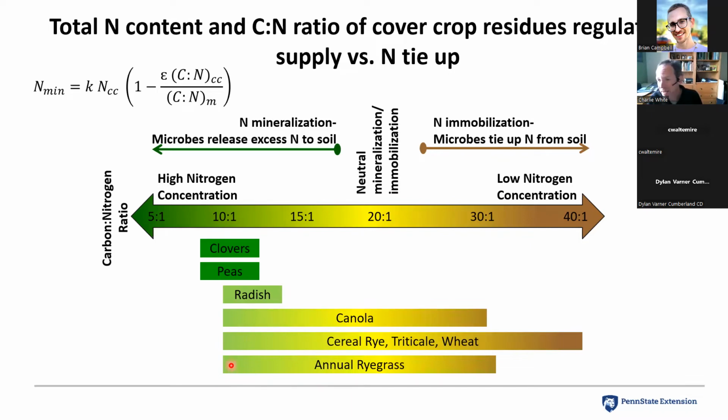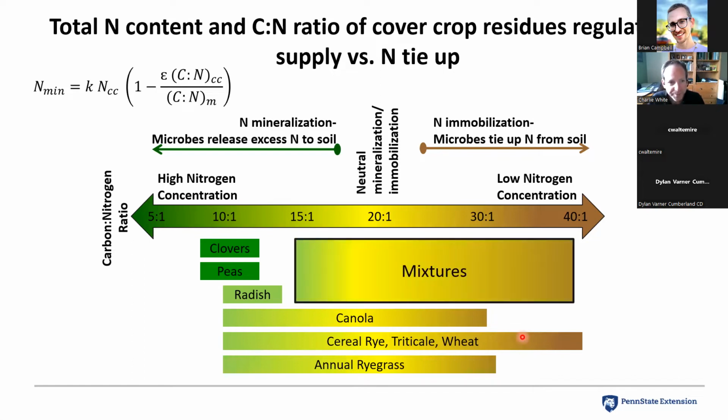I have also seen that some grass cover crops, for example, triticale, this year we had an experience where swine manure was applied to the triticale and it was injected, and the triticale got very tall, but because of all of that nitrogen in the swine manure, it still maintained a low C/N ratio. But generally, unless you're fertilizing your cover crop with manure, then typically as the cover crop gets more and more mature, its C/N ratio starts to creep up and potentially become immobilizing. And then mixtures can really run a wide range.